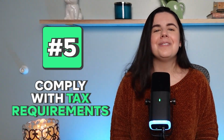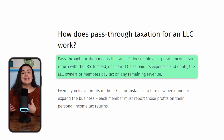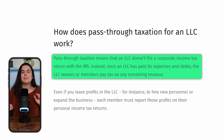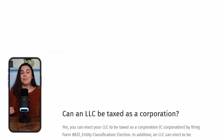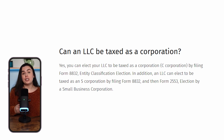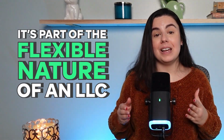Finally, you gotta get ready for taxes. Now, LLCs are mostly considered pass-through entities. That means the business itself isn't responsible for reporting and paying taxes. That responsibility is passed on to the owner's personal tax return. But with an LLC, you do have the option to be taxed as a corporation if you wish. It's part of the flexible nature of an LLC.